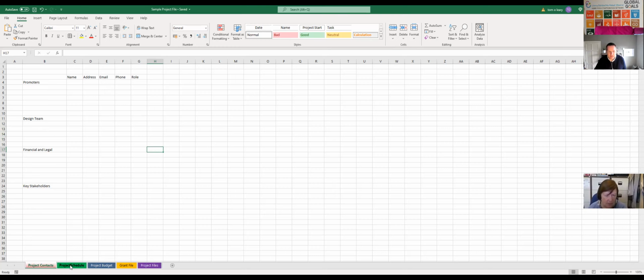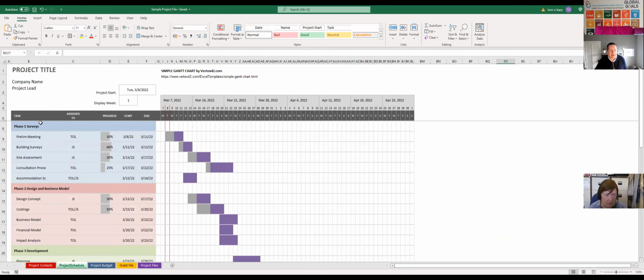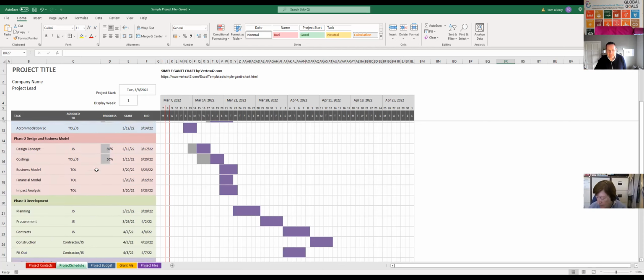So then with the project schedule. Phase 1 would be surveying a building, so preliminary meetings, and who's the person that's going to be assigned. So it's me for building surveys, the architect for the site assessment, me for the consultation process and accommodation schedule, et cetera. So we just go through the various phases. Then we can put in, and I haven't filled in these details here, when it's going to start and when it's going to finish. So we might say the preliminary meeting might happen next week. That's the first week of the project kicking off, and then we'll work with the design team in terms of getting a schedule from them.